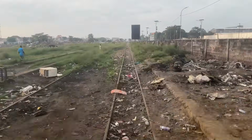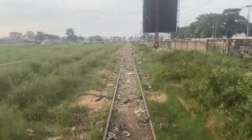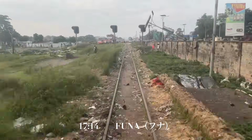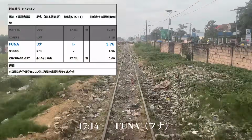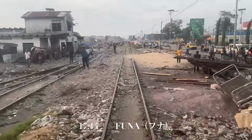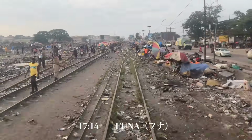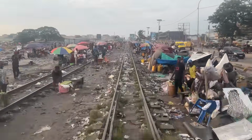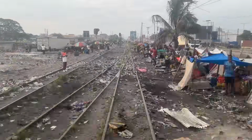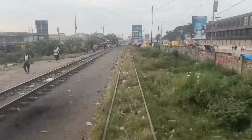Watching this journey also reminds us how railways evolve alongside the communities they serve. Kinshasa has grown enormously over the years, becoming home to millions of people. As the city expanded, homes and businesses gradually developed alongside existing railway lines. The result is a fascinating urban landscape where railway operations and everyday life exist side by side in a way that would be almost unimaginable in many other parts of the world.